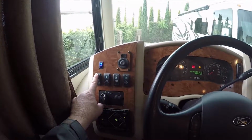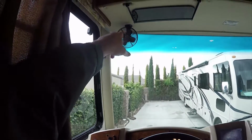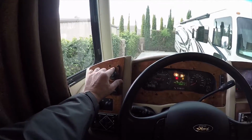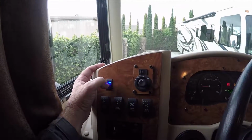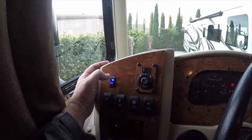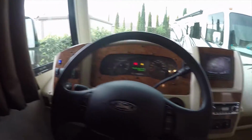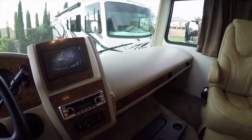You've got an auxiliary jump start switch, generator start switch, and dash fans to enable or disable your dash fans. You've got a fog light selector switch, power mirrors with heat, and this little blue light that seems to turn on the little eyebrow LED lights. There's little eyebrow lights along the headlight. That seems to be what that's for. Your headlight switch, your dash dimmer selector, and then over here your front air conditioning controls and your dash radio.